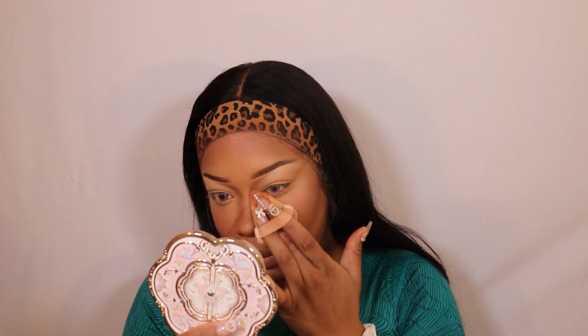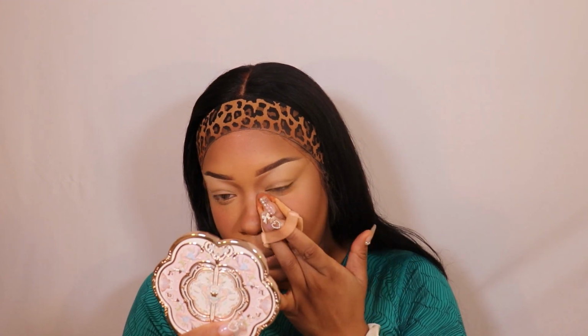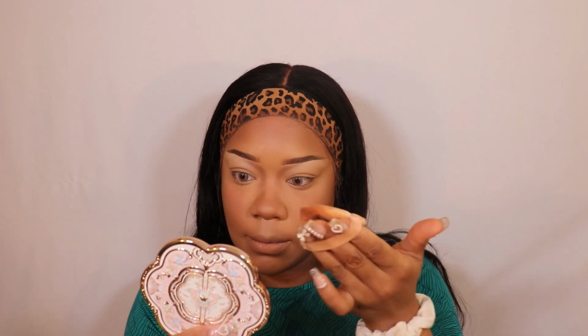YSL All Hours Hyper Finish in the shade Translucent to set my face. I'm going to use a triangle puff, and I'm using this as a base layer to set my face because I am going to be baking today. It's the first time I've baked in a long time. I just love putting this all over the face. It just sets it really nicely.